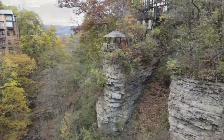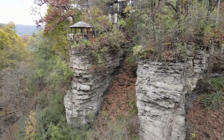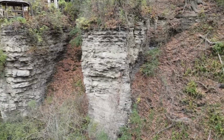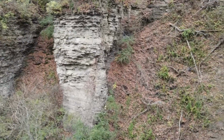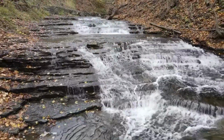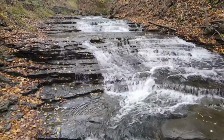Larger grains settle in more turbulent water. Finer grains settle in calmer water. So it could be that when you stand back and look at a series of layers like this, we're looking at an alternation of conditions, changing conditions through time. Some sediments are deposited quickly, and some sediments are deposited gradually.